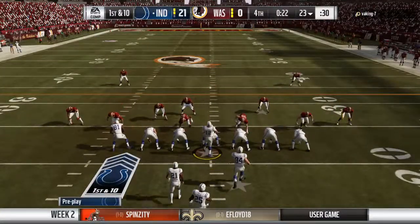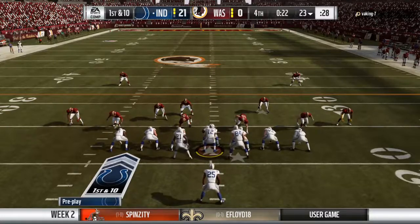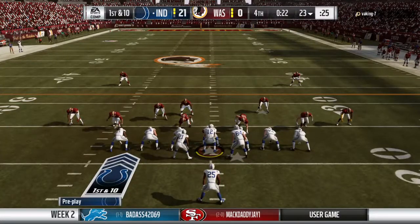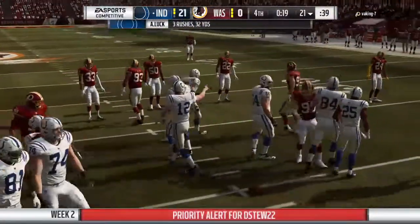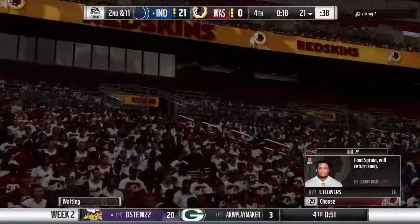Yes, get out of there. Defense still with 3 timeouts. We'll see if they want to use them here as the kneel down comes.